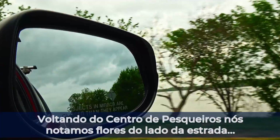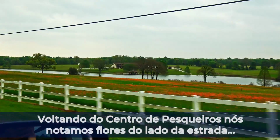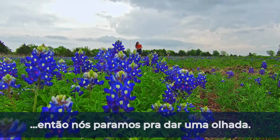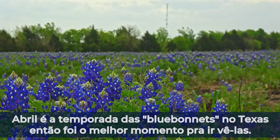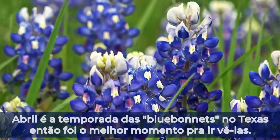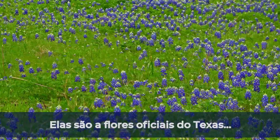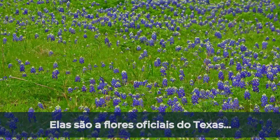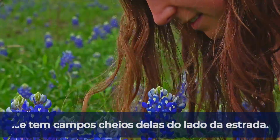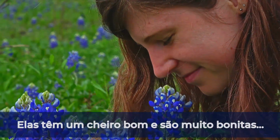As we were driving to and from the fish hatchery, we noticed some fields of wildflowers on the side of the road. So the next day, we decided to stop by and check them out. It turns out that April is the height of bluebonnet season in Texas, so it was a perfect time to go see them. Bluebonnet is the state flower of Texas, and you'll see literally entire fields of them on the side of the road. They smell really good, and they're beautiful.